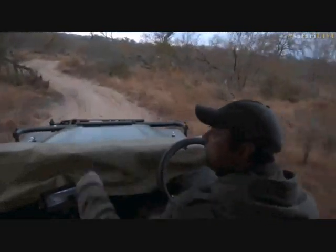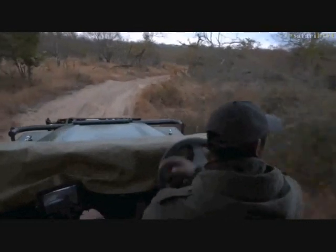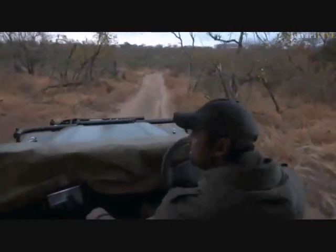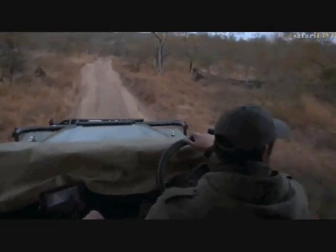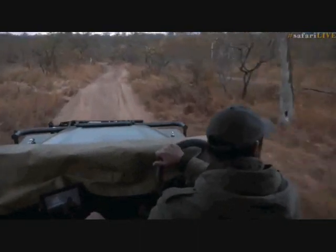I checked down towards Gallagher Pan. No sign of a lion coming out there, but I wonder if it didn't just cut straight through the block. I'm going to drive very slowly and just keep a look out here while we are driving. Just see if we don't see any movement.